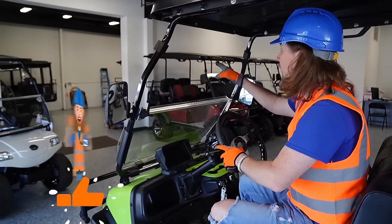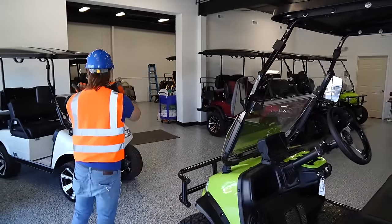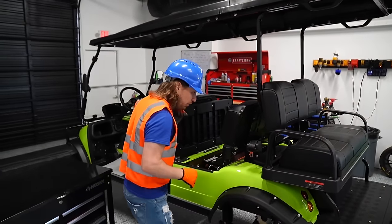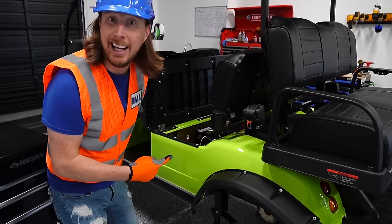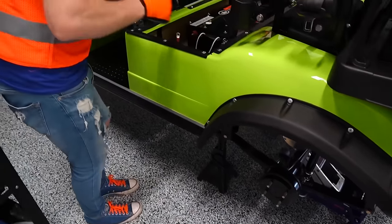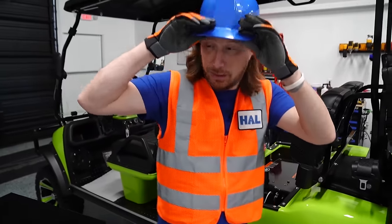Oh, look, it's the workshop. That's where we're gonna be working today. Come on, let's go see what we're gonna be doing. Oh, wow, my friends, look. I think this is the golf cart that we're gonna be working on. Oh, it's nice and bright. Look, it's lime green. Ooh, looks like we might need to put a wheel on there. Ooh, and might need some battery connections there. Oh, well, let's get to work.